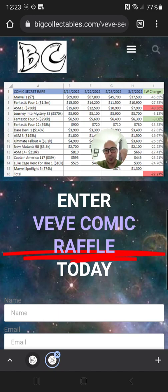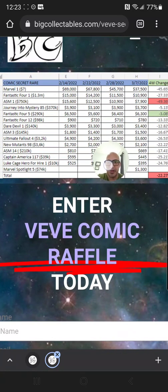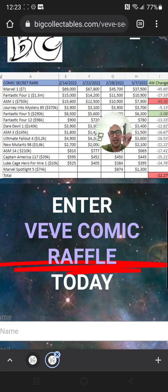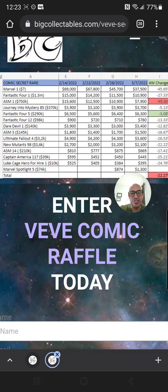We see that in the commons, we see that in the rares, and we're going to look at secret rares. Secret rares right here. You can see the biggest loser is ASM 1 at a loss of 50%, 49% to be exact. And then the biggest winner is Fantastic Four issue 5 at a loss of 3%. This right here, the secret rares, the total says 22%. So this was the worst out of the different categories I check.